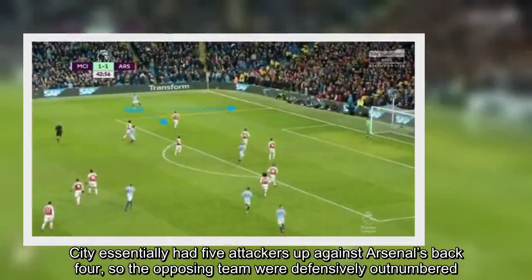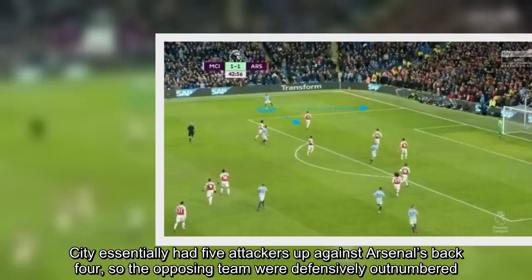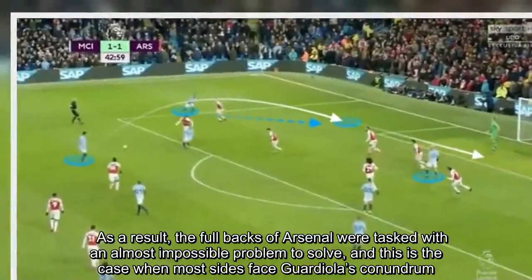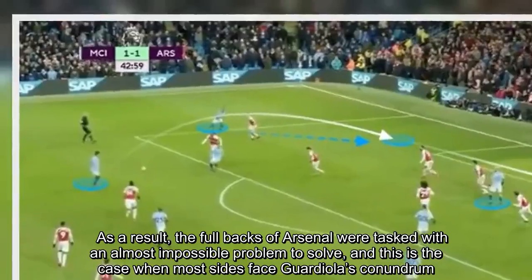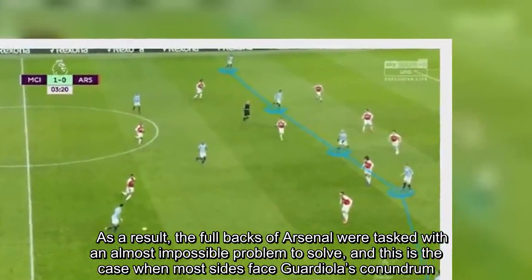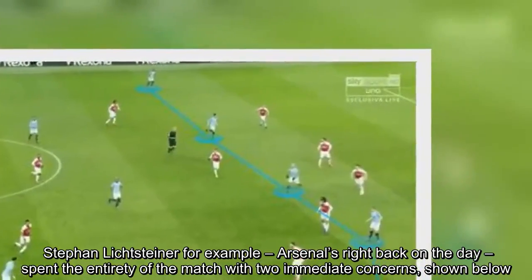City essentially had 5 attackers up against Arsenal's back 4, so the opposing team were defensively outnumbered. As a result, the full-backs of Arsenal were tasked with an almost impossible problem to solve, and this is the case when most sides face Guardiola's conundrum. Stephan Lichtsteiner, for example, Arsenal's right back on the day, spent the entirety of the match with 2 immediate concerns, shown below.